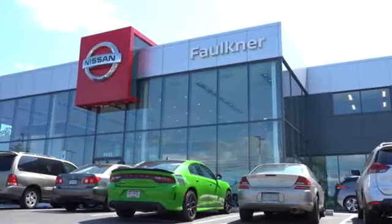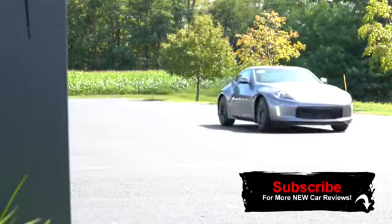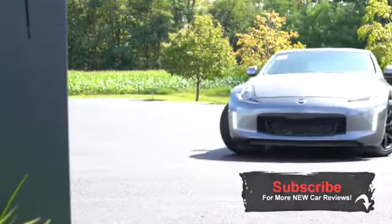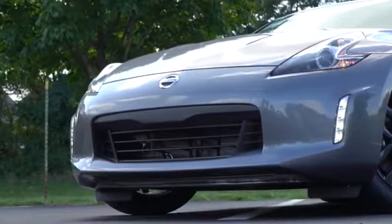If you are new to the channel, I am Go Pony, and today we are in the new 2020 Nissan 370Z, courtesy of Faulkner Nissan in Mechanicsburg, PA. I am super excited to be in this thing today. This car is a legend. This is one of the best, no, that would be an understatement. This is the best drift car out there right now, still to this day. And there is plenty of things new for the 2020 Z. And of course, I will be going over everything about this one today.